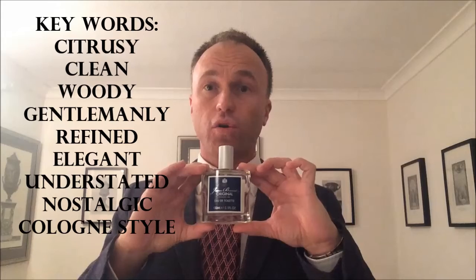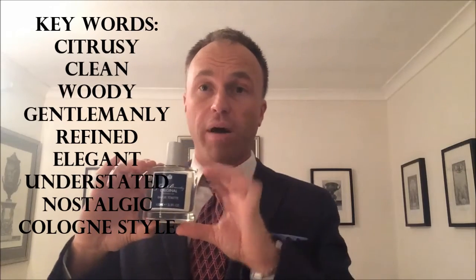So overall, to summarise this fragrance, it's an excellent eau de cologne style fragrance with good performance. That is a good one to check out if you like things like the Acqua di Parma Colonia range of scents. It's much cheaper, so you could really offset buying some of those.